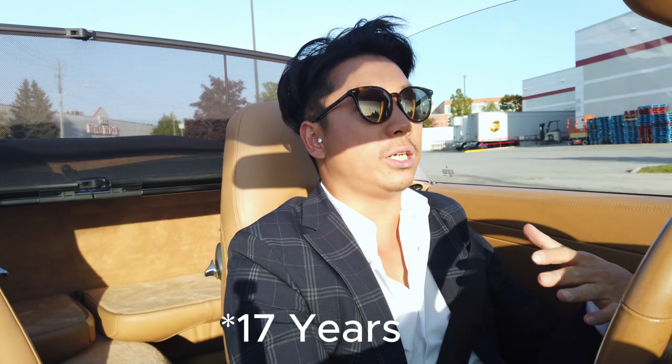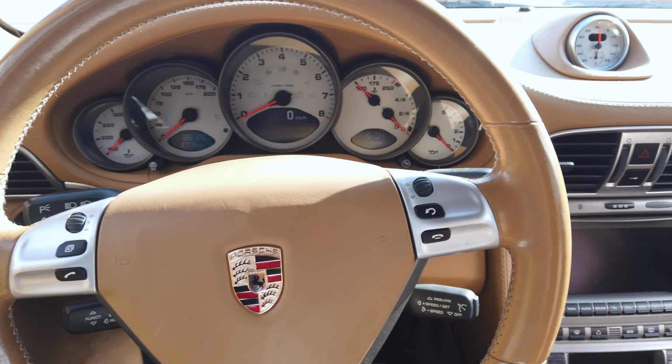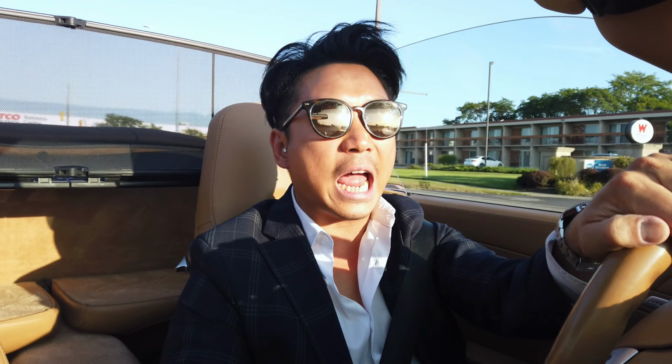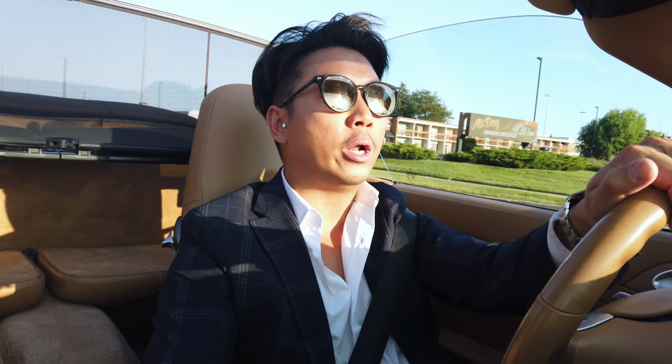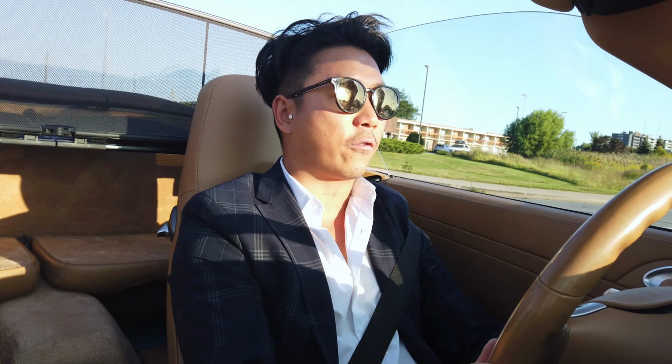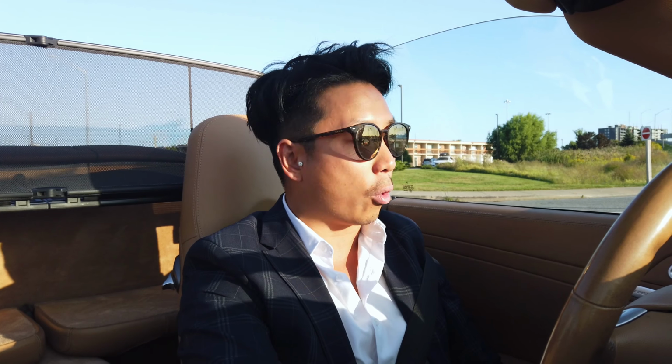You can see in the interior there's not much tech, right? There's no blind spot monitoring, there's no backup camera, no front and back sensors. I don't even think they have nav, no Apple CarPlay, no Android Auto, of course. But it's just a really nice interior. It's a bit dated, but it's got its Porsche DNA. It's classic, right? It's got more buttons, of course.